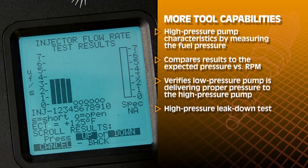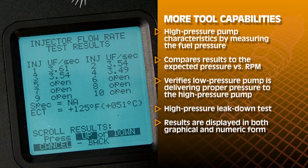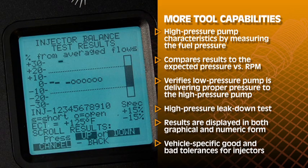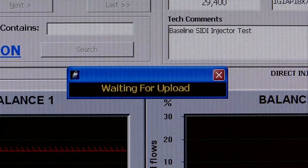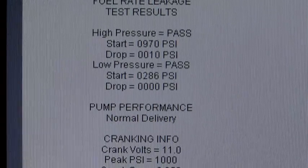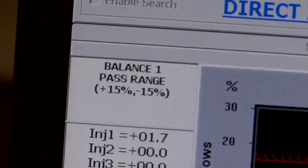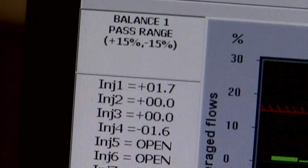When all the injector tests are completed, the results are displayed on the AFIT main unit screen in both graphical and numeric form, along with vehicle-specific good and bad tolerances for the injectors. The results can also be uploaded to the AFIT upload utility installed on the shop PC. This tool can help technicians pinpoint the component in the fuel system that requires repair, as well as eliminate the fuel system as the cause of a drivability condition.